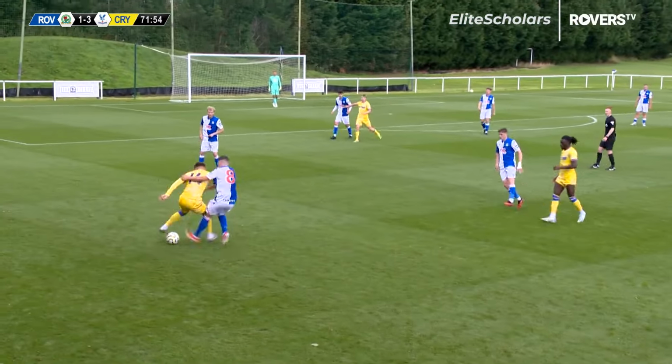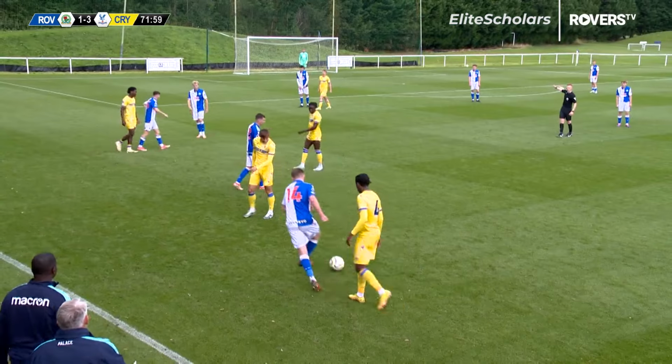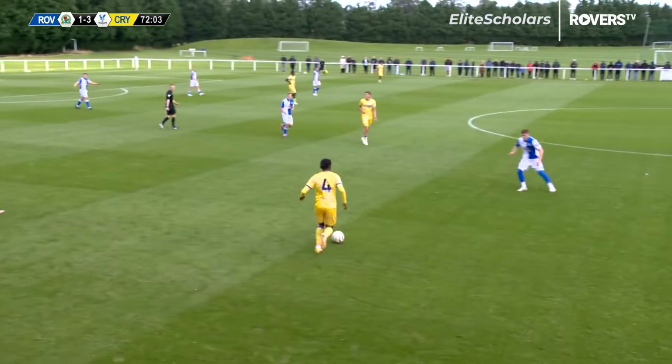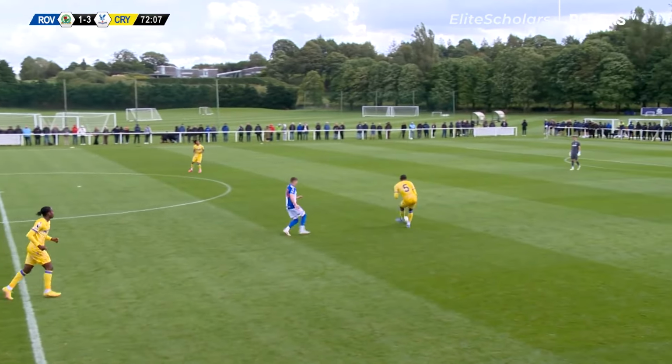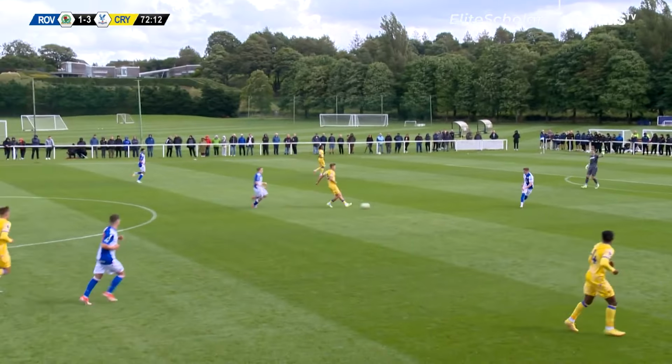I do feel if it gets any more than that for the Eagles, then it'd be too far for Rovers to mount a comeback. Here's Rodney. Just seems to be a little bit more advanced these last 5 minutes or so. Malden. Deveni.